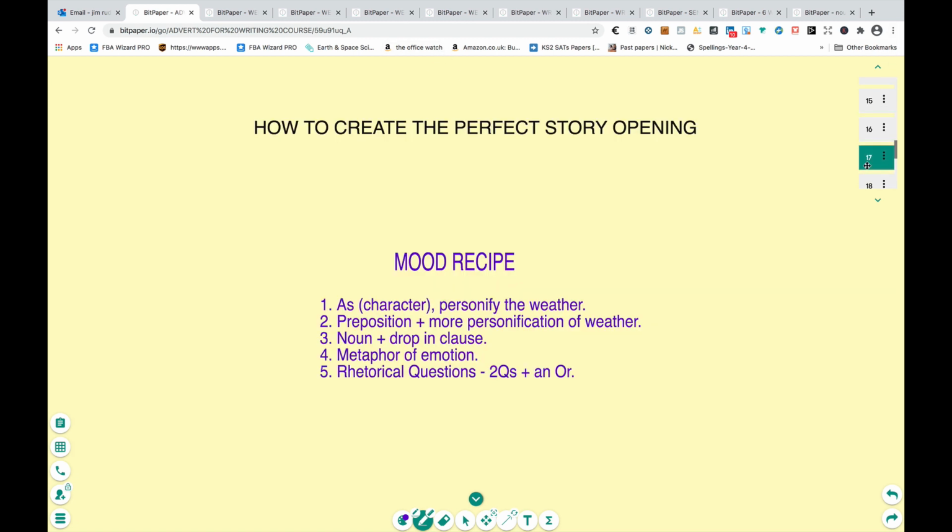Very simple. We then look at story recipes, how we can put various elements of PARCVANS and Spammo together in a recipe, a set formula, and create different parts of a story. There's the example I use for a story opening, the perfect story opening. That's the recipe I use. We look at that. And sometimes with children who are less experienced with writing, it helps them to have this formulaic approach to writing. I'm not saying that's always a great thing.